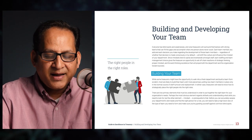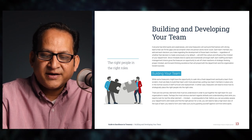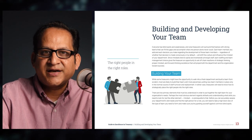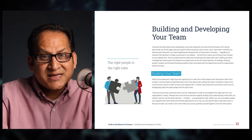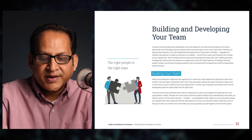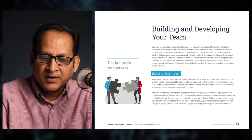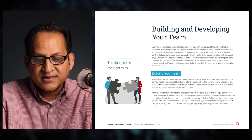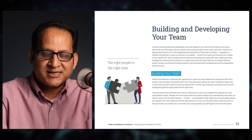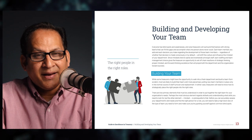Each team member you add and each decision you make regarding the development of those team members, regardless of whether that decision is made consciously or by default, will shift the culture and influence the mindset of your department. Since mindsets tend to spiral and reverberate among staff, each staffing and team management choice gives the treasurer an opportunity to set up chain reactions of strategic thinking, proper mindset, and forward-thinking excellence that will propel both the department and the organization toward success. The first component in this chapter is building your team.